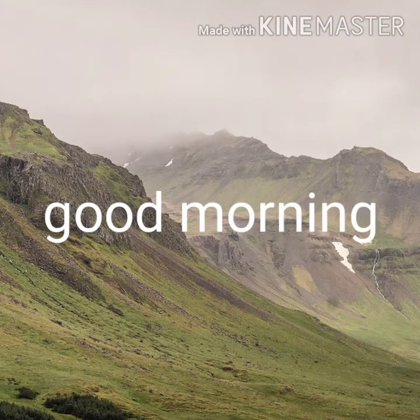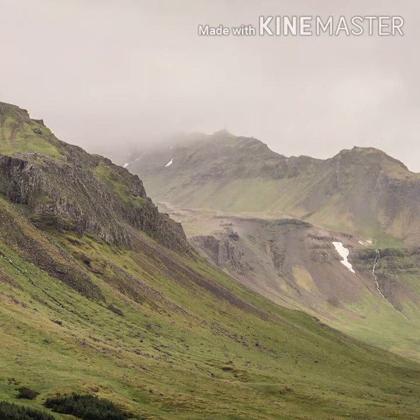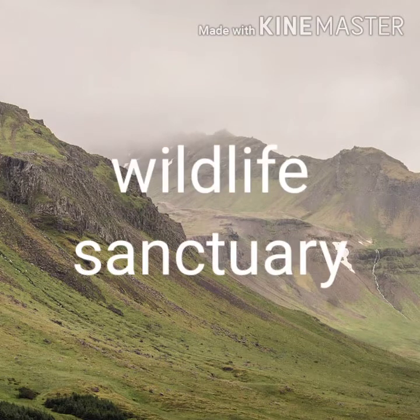We can complete the remaining part of our small chapter. So we discussed the biosphere reserve. Biosphere reserve means a large protected area. Another protected area, or protected land under the government, is a wildlife sanctuary.